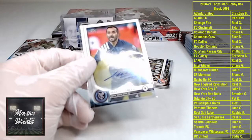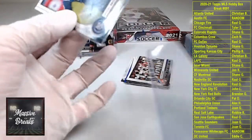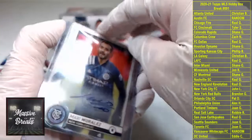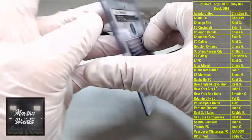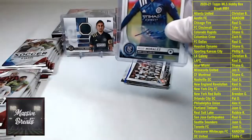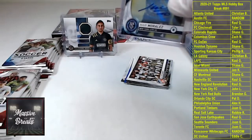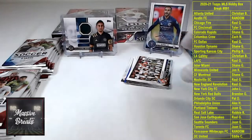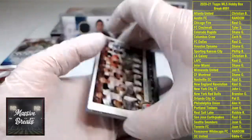Just recently found out John does collect a little bit of soccer. He got in on this break and gets himself a Maxi Morales auto. This is not numbered, but I know the autos can be a little bit scarce, especially in the 2021 product. I haven't hit a ton, so that's nice to see.